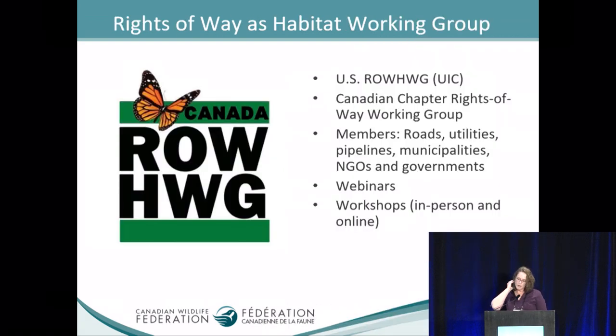All of this work is connected to the U.S. Rights of Way Habitat Working Group, if anyone's aware of that. So a lot of the great work that's being done with the Monarch CCA, this is modeled after that. We're working on creating the Canadian chapter of that group. And we really enjoy that partnership.